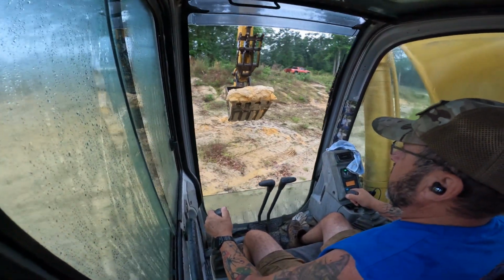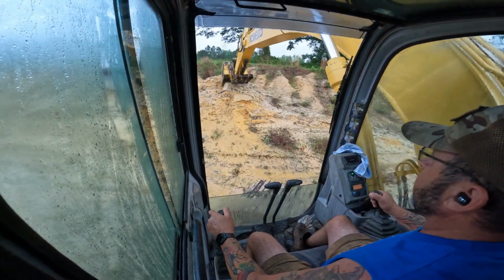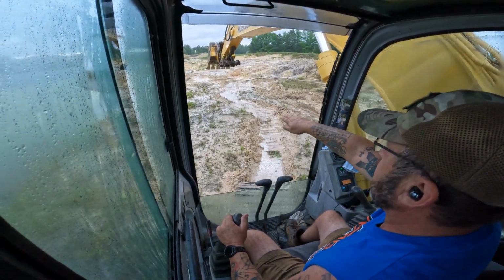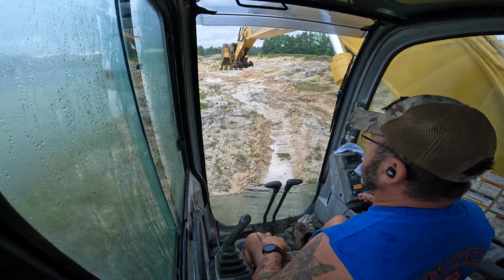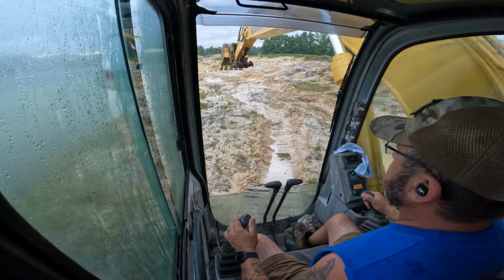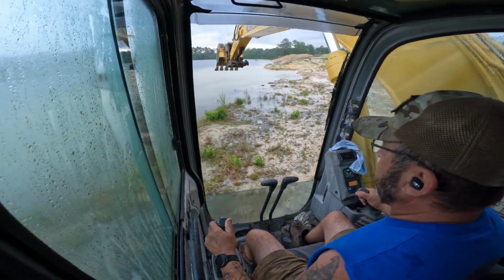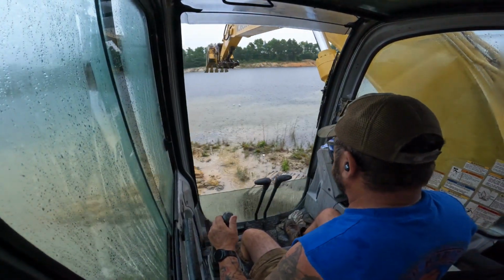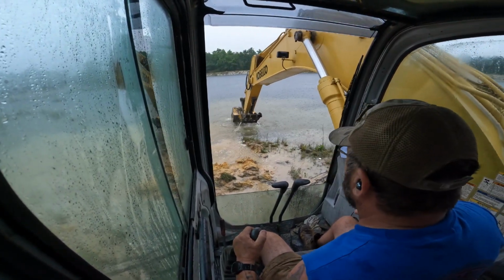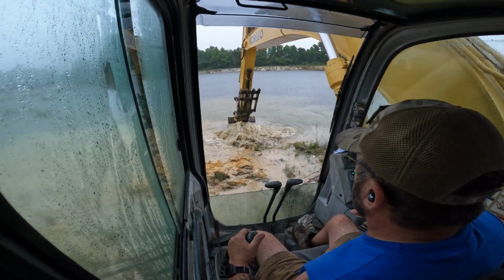Alright, so I was on a nice roll here too. I was building that whole area up to that height. You can see the water is already coming up. Well, the good thing is it's still hard down here, so I should be able to come back out even if I was in the water. Not that I want to be sitting in a foot of water while I'm doing this, but I could do it.